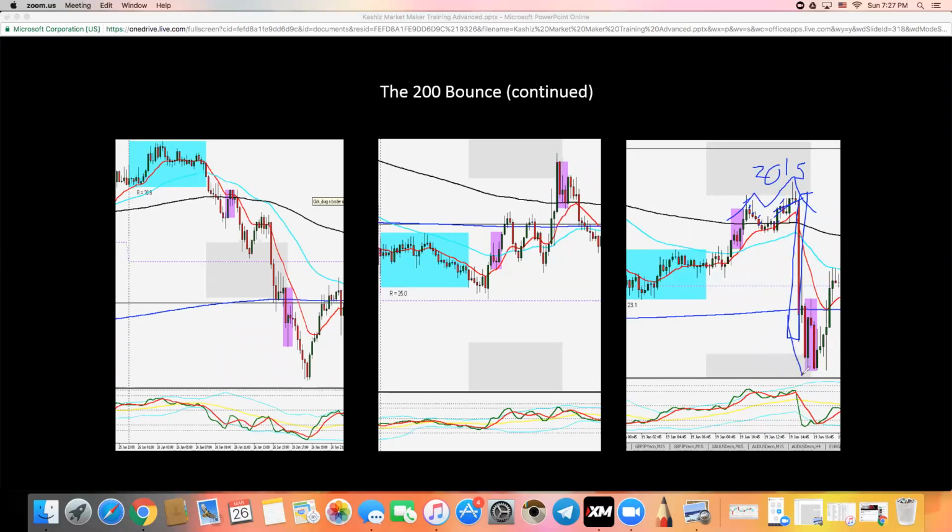So W again, right, Jose? Strong support. Cut the low and then come right back up. TDI is way out of the bands. They had to correct. Okay, so this is really self-explanatory.